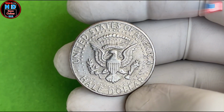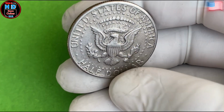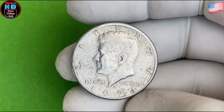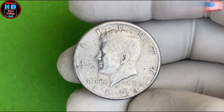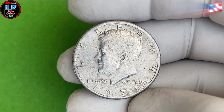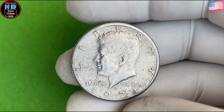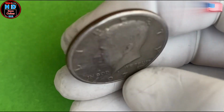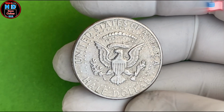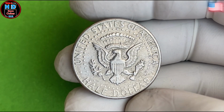But when we talk about the Kennedy half dollar, there's one year that stands out: 1971. This specific year introduced a new chapter in the Kennedy half dollar series, and it is one that continues to fascinate collectors and investors alike. In 1971, the United States was going through significant changes, and this was reflected in the country's coinage. The coin production process was evolving, and the Kennedy half dollar was no exception.